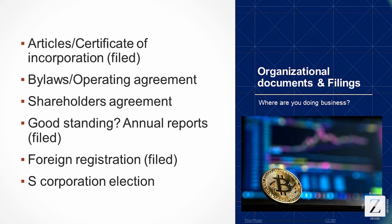Part of the due diligence process, part of your corporate house cleaning, is going to make sure that you have all of your organizational documents in order and that you filed with the state and local jurisdictions that you're required to file with. Your articles of incorporation or your certificate of incorporation were filed at the time the entity was formed. And if you amended them, you want to make sure you have copies of the actual filed versions, not what you sent to the state, but what you received back, including a certificate from the state indicating that you were filed as a corporation or a limited liability company, depending on how you're structured.